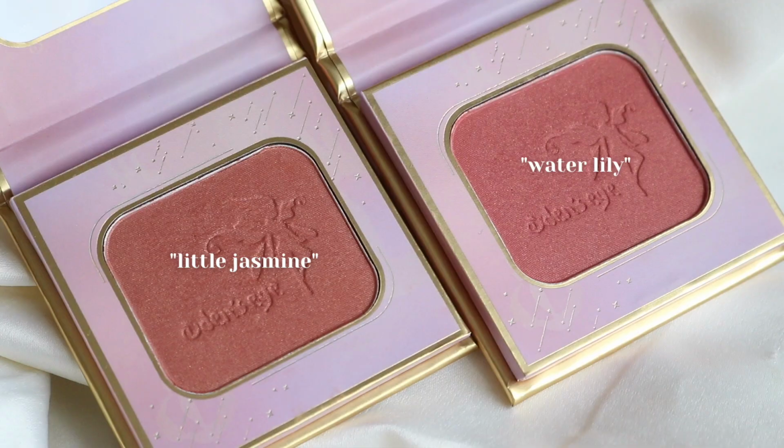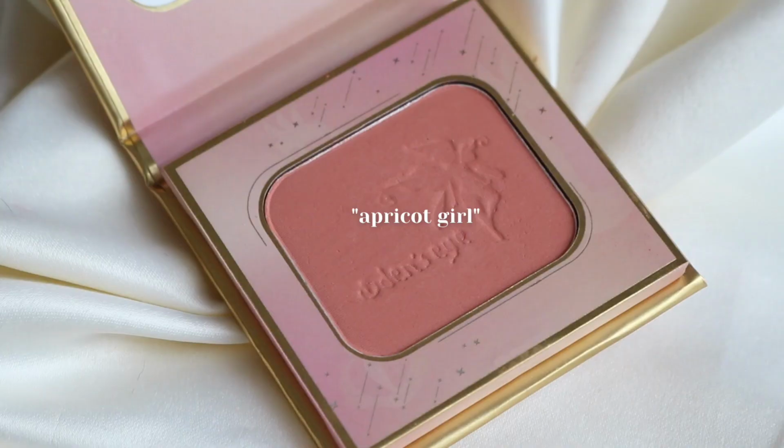So this one here is called Little Jasmine, and then this one is called Water Lily. Don't need both shades because they are kind of similar, but the flower blushes have little glitters in there, so they're a satin finish, as the fruit blushes, these are a matte finish. And my favorite one is Apricot Girl, which is probably the one I wear the most from the fruit blushes, but these are really nice.